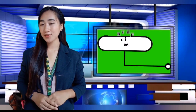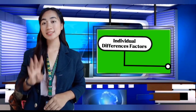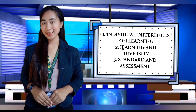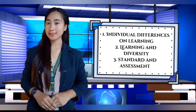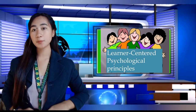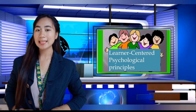The fourth domain under the LCP is the individual differences factors, which has three principles. These principles are the individual differences in learning, learning and diversity, and the standard and assessment. These 14 learner-centered psychological principles are intended to deal holistically with learners in the context of real-world learning situations. These are very important information for today's news.